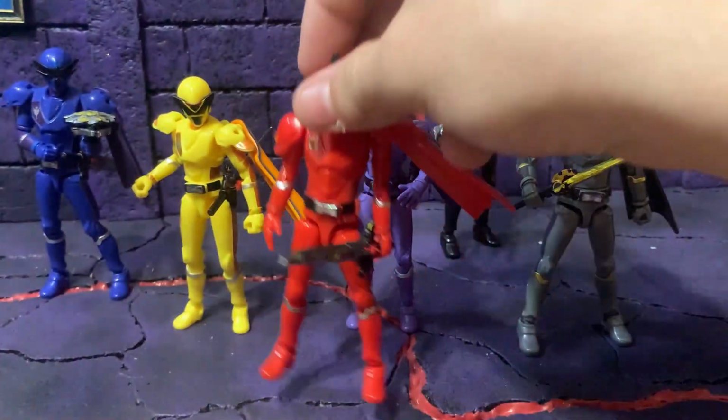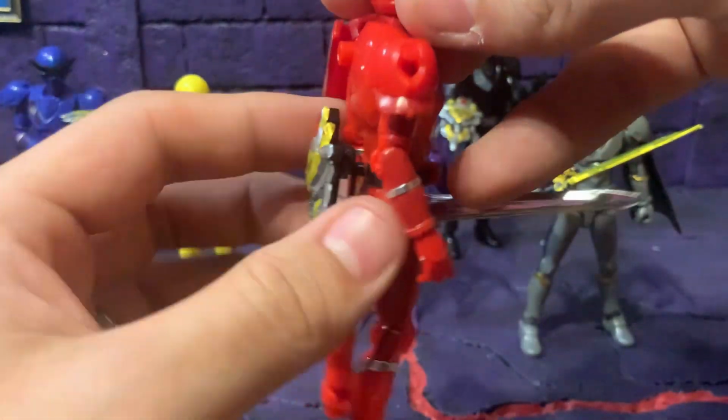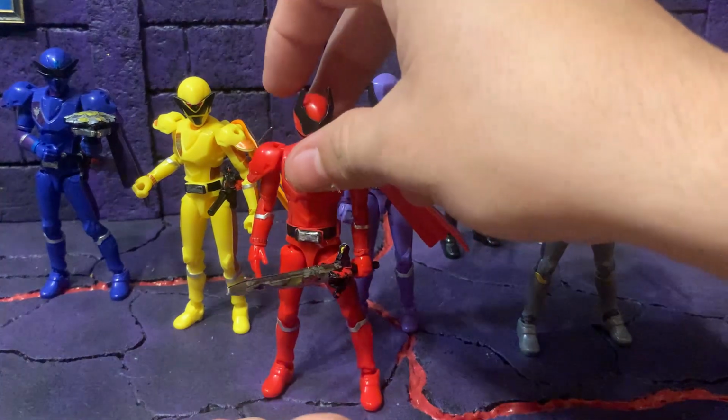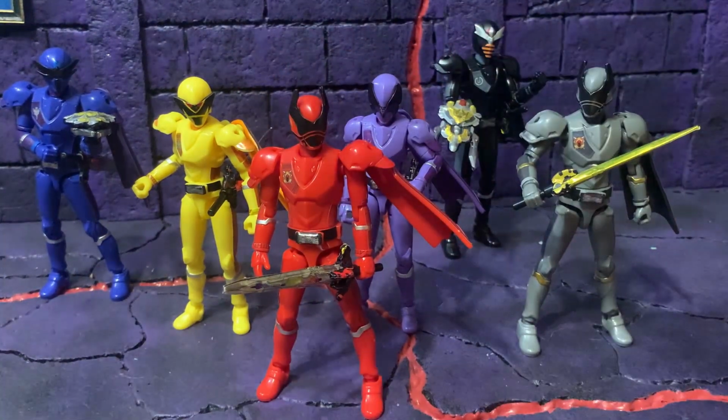But you don't have to. I'm not going to put anything there. You can even put it on the little back peg right there. But I'm going to keep it off. So, let's get into some comparisons.